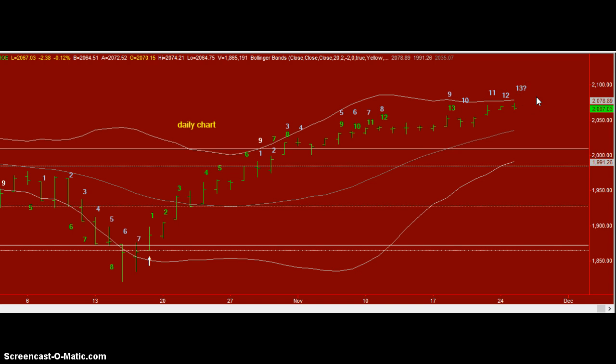Today completed possibly a sequential sell signal from Tom DeMark, since the last of the 13 bars can complete early. You won't know that for certain until time passes.